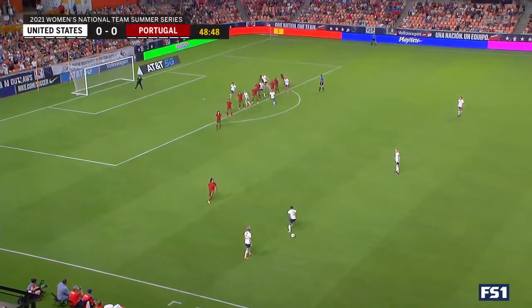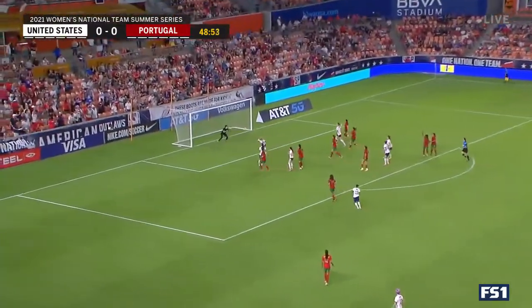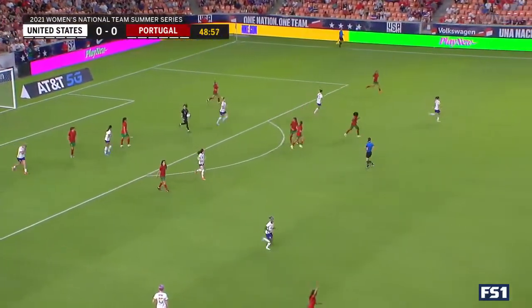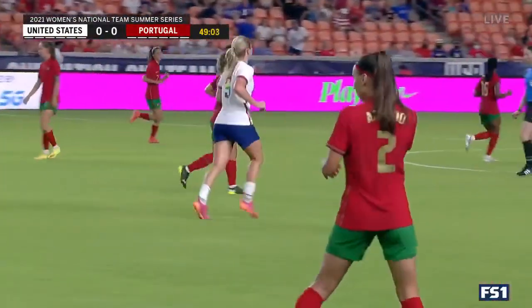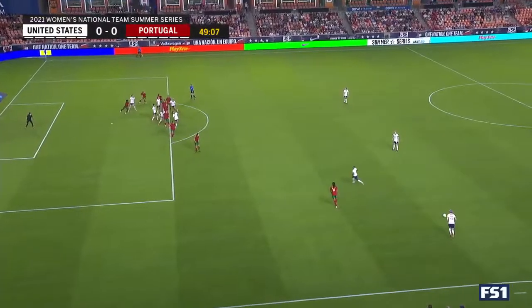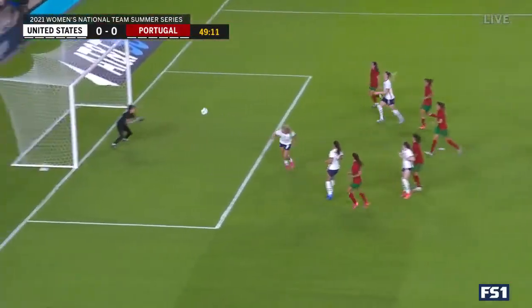Free kick, Rapinoe from long distance. An inviting ball in. Horan. The flag stayed down. Well, that was all set up for her. Yeah, it did look like a little distraction. Someone picked Lindsey Horan's marker.